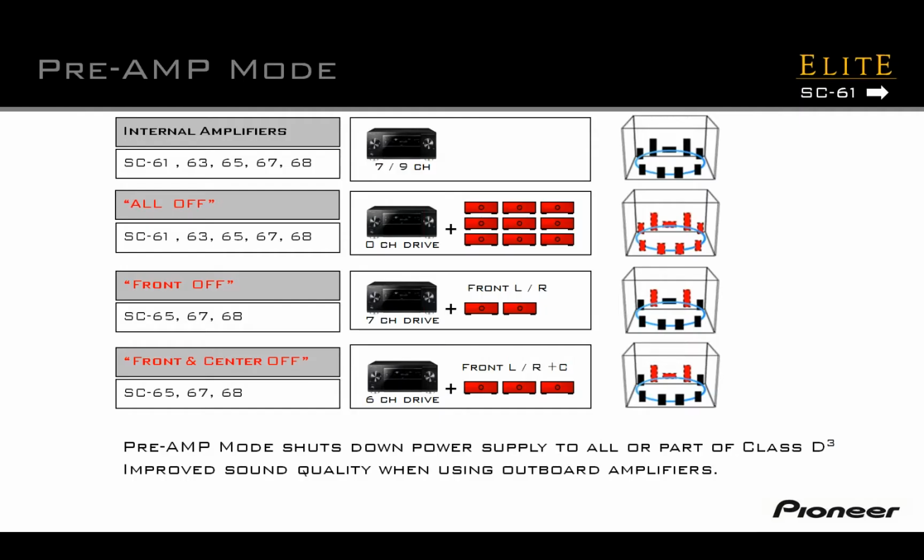Preamp mode from the SC61 on up. This is about the $1,100 price point, I believe. Everywhere I go, people are always asking, when are we going to do separates again? Guys, I would love to do separates again, but we are so recently back in the black that our shareholders literally will not let us take any unnecessary risks.